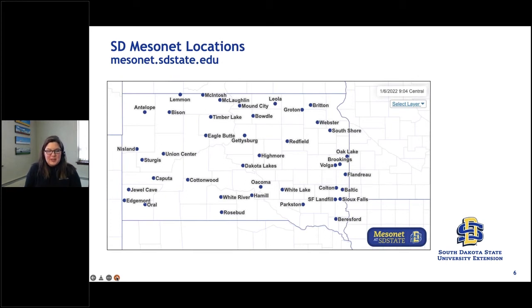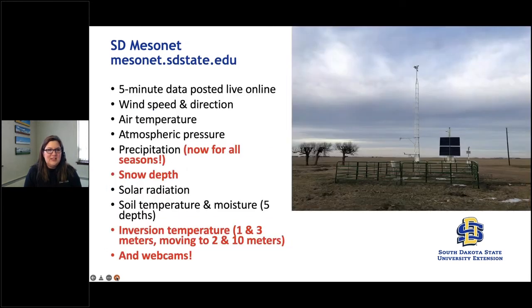So I'll show you a couple examples of some of the data products that we've developed in coordination with the Mesonet in a little bit. But let's go to the next slide first, just to give an idea of all the measurements that they take here. So it's 5-minute data posted live online. We've got most of the standard meteorological variables, with wind speed and direction, air temperature, pressure. Precipitation now, it's an all-weather precipitation gauge, so it measures rain, but also melts snow in the winter season.